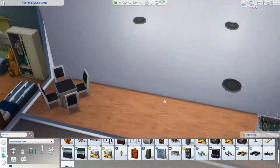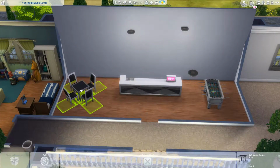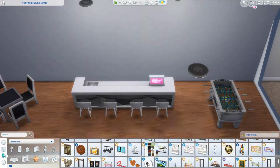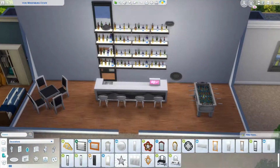But I've never used that round fish tank table, and I love that table, but I put it down and it just doesn't look right. I don't know, it just looks a bit odd. So I am intending on using that in a build.